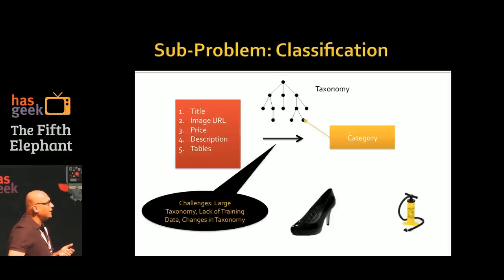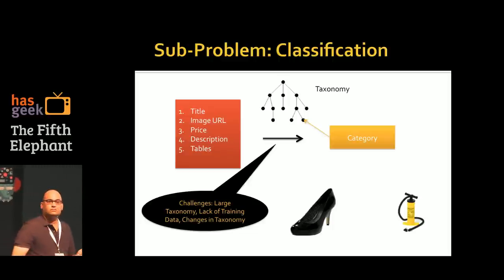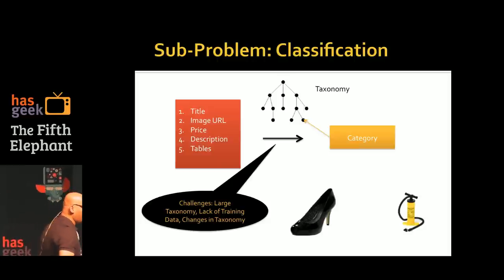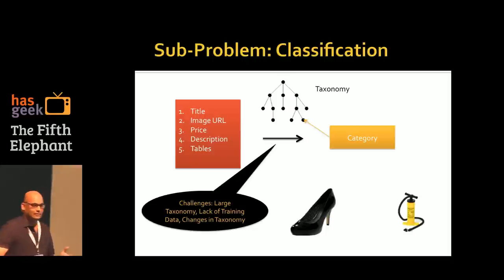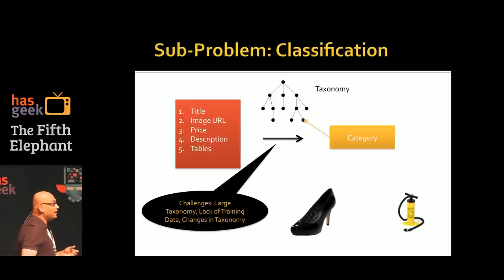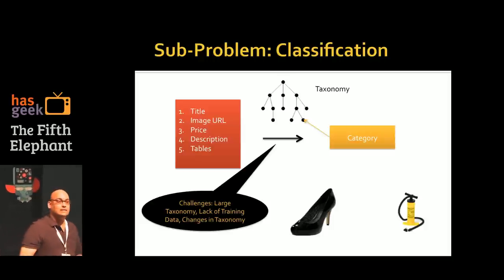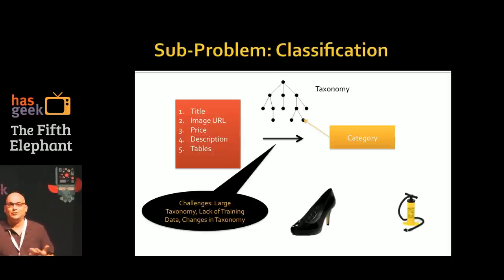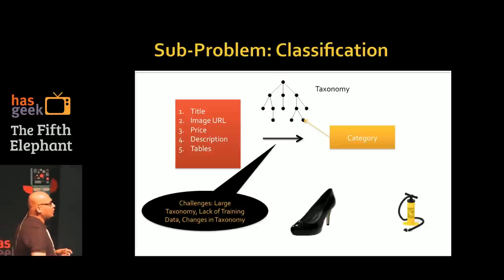Any guesses as to why these two products might be confused with each other? They're both pumps. I've learned a lot about women's shoes over the past 1.5 years, more than my wife would like, which is interesting. But yes, this is a pump shoe, and that's an actual pump. And if you're just building a classifier based on titles, and if pumps has a very high token weight, you might get this wrong, right?